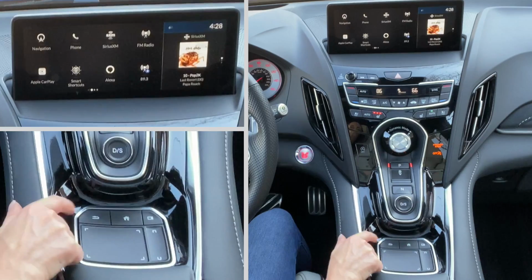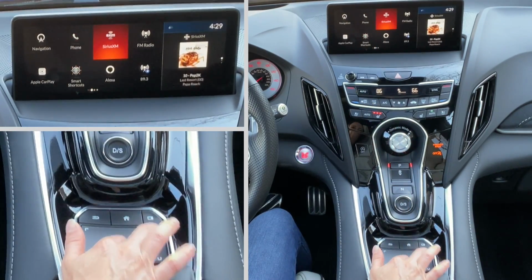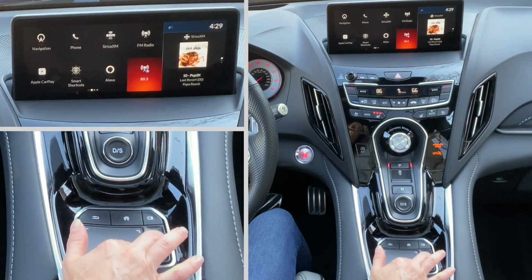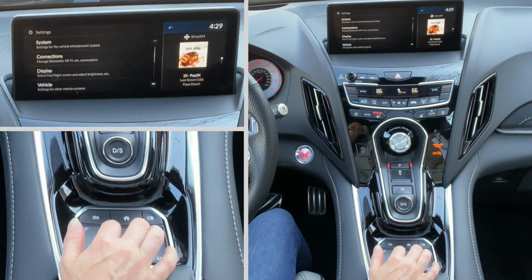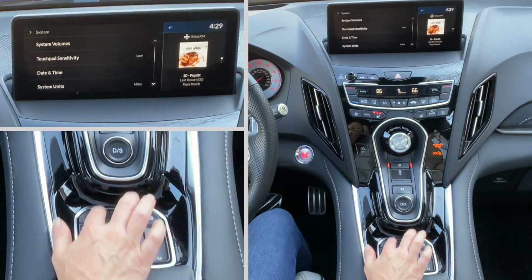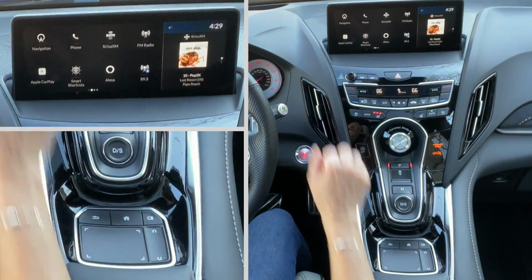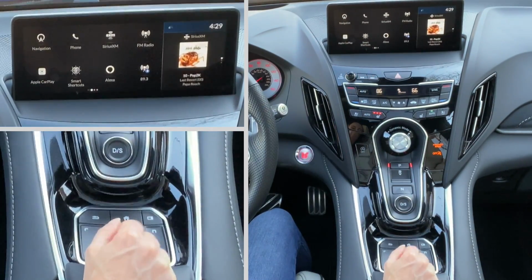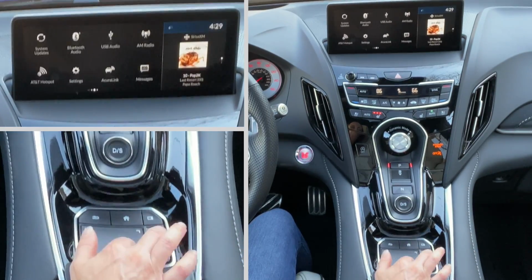And then you have your back button, which doesn't work when you're on your home menu, but if you were in something else. Like the other night I was looking at settings. So if you go into your settings and you go into your system settings and you don't really want to be in there, you can hit the back button and it takes you back to your menu items. So that's what you have going on with these menus here.